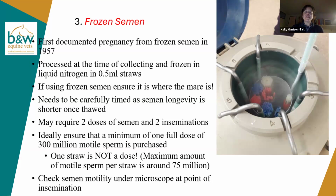It may require 2 doses of semen and 2 inseminations, depending on the mare's setup. But ideally, it should be ensured that a minimum of 1 full dose of 300 million motile sperm is purchased. 1 straw is not a dose. The maximum amount of motile sperm per straw is around 75 million. We often do receive just 1 straw to inseminate a mare with for pregnancy, and we can make it work. It just reduces everything, where sperm numbers are reduced, for example, will just reduce the success rates of the cycle, but we certainly can make it happen.